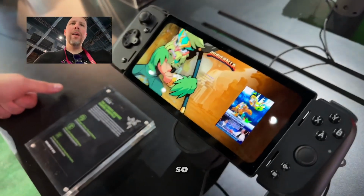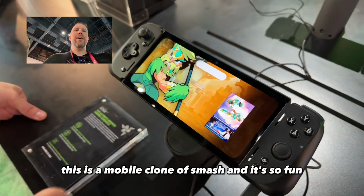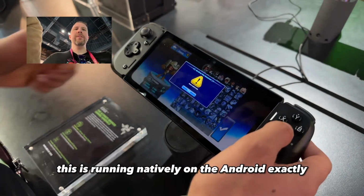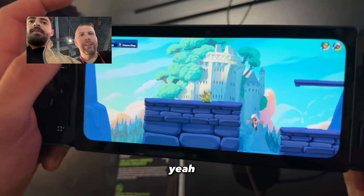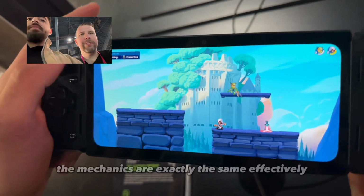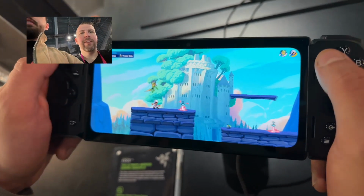This is Brawlhalla. If you play Super Smash, I love Smash Bros. This is a mobile clone of Smash Bros. And it's so fun. This is running natively on the Android? Natively, exactly. Interesting graphics. It's cartoony, and it's meant to be exactly like Super Smash Bros. Like the mechanics of it? The mechanics are effectively exactly the same. Okay. Well, I love Smash Bros, so I'd probably like this game. Yeah, I think you will.